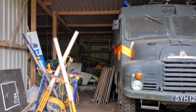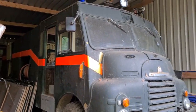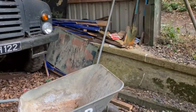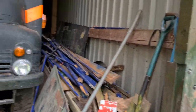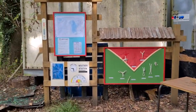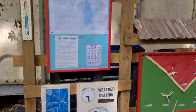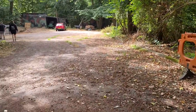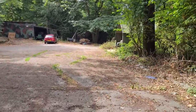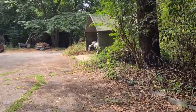Right, we have arrived at our location. This is one bit I'm going to film first, which is the truck. I'm here with my nephew today and my niece-in-law, so we're all on an explore together, which should be good. Weather station, interactive stuff for the kids, which is knots and all that kind of stuff. We've got a few bits and pieces here. This is what I spotted just now, what I wanted to show you. This first and then the other thing.